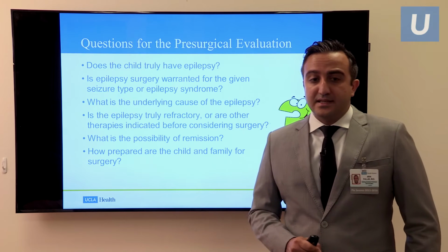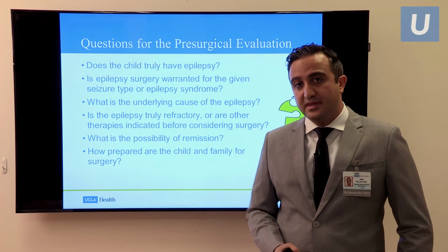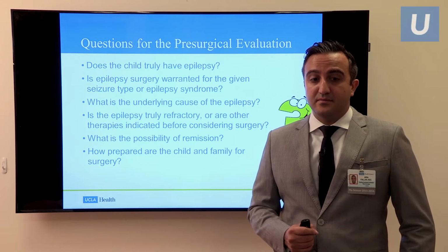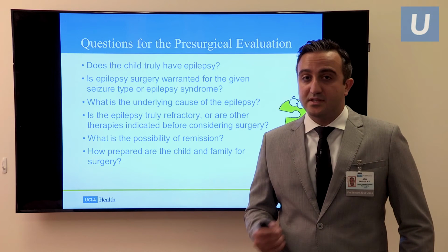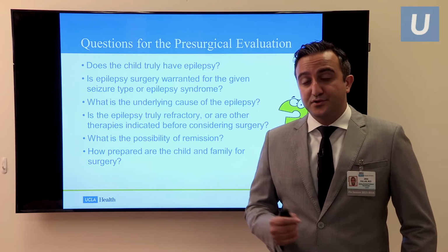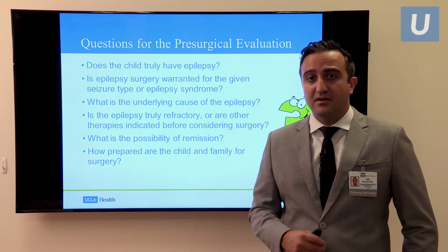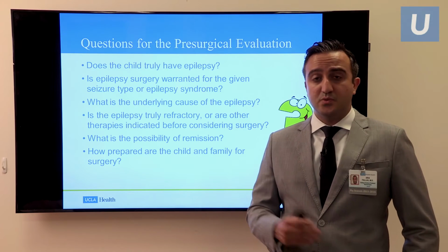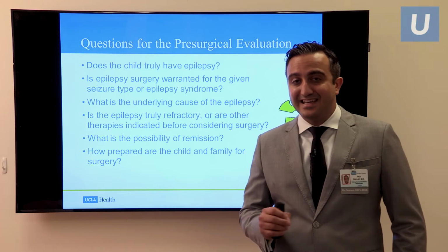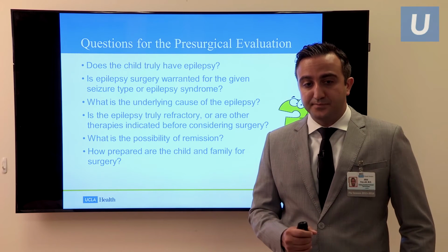Now, is epilepsy surgery warranted for the given seizure type or epilepsy syndrome? Specialized centers can tell you there are certain seizure types or syndromes that do not respond to surgery. Certain metabolic disorders don't respond to surgery. There are certain conditions that actually have epilepsy but are benign epilepsies, meaning that as a child gets older, the seizures will stop. So it's very important to be able to recognize these syndromes because that can really alter the management that you suggest for that child.